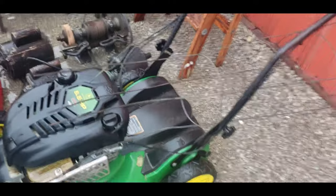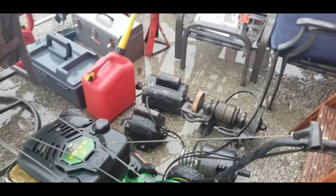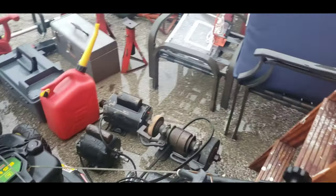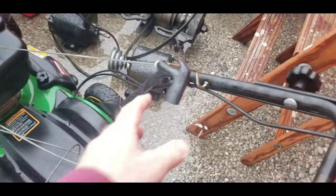Oh, we got a JS63. These are nice little mowers. Clean up nice. Well, and she's locked up tighter than Fort Knox.